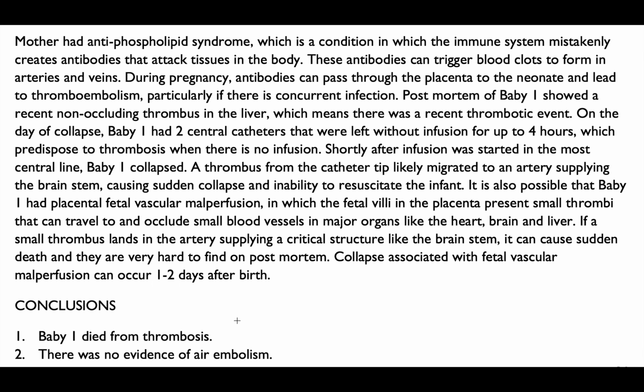It is also possible that baby 1 or child A had placental fetal vascular malperfusion, in which the fetal villi in the placenta present small thrombi that can travel to and occlude small blood vessels in major organs like the heart, brain, and liver. If a small thrombus lands in the artery supplying a critical structure like the brainstem, it can cause sudden death, and they are very hard to find on post-mortem. Collapse associated with fetal vascular malperfusion can occur 1 to 2 days after birth. Conclusions: baby 1 died from thrombosis. There was no evidence of air embolism.